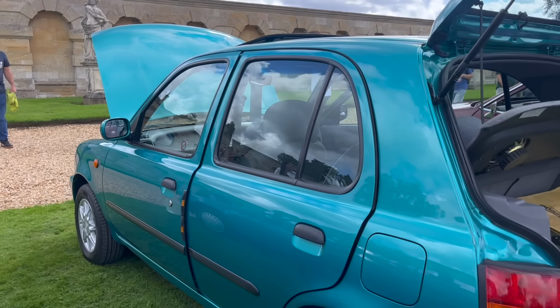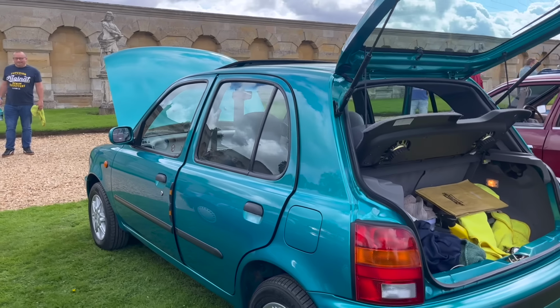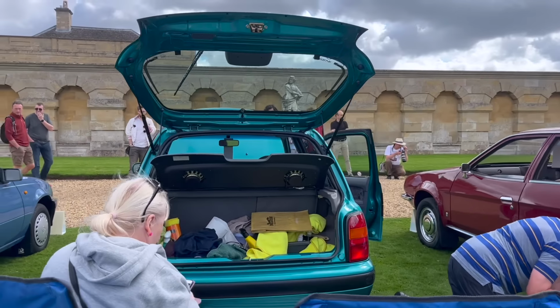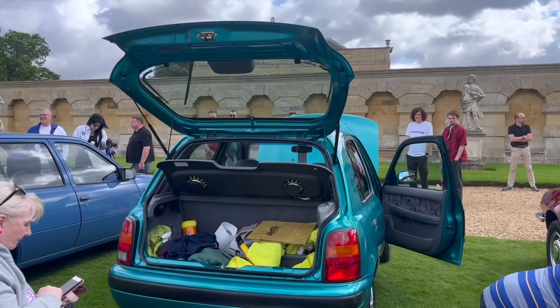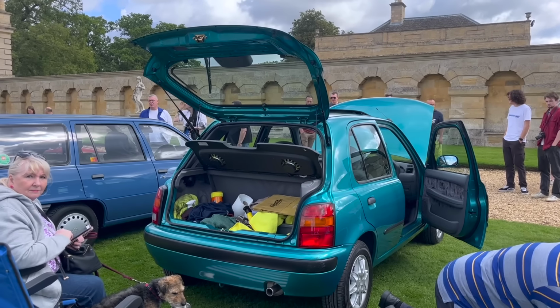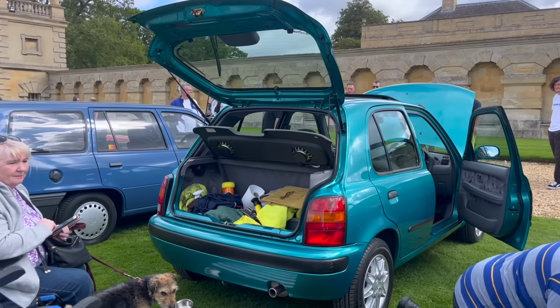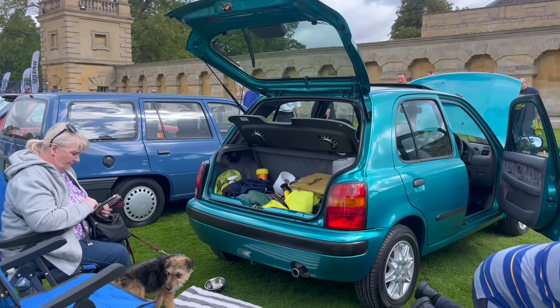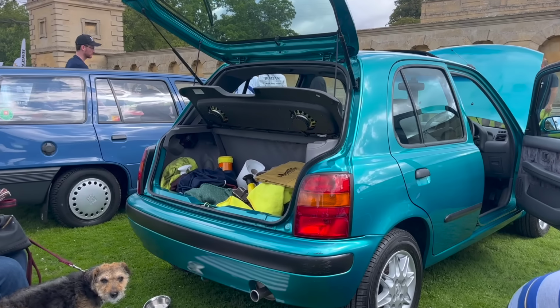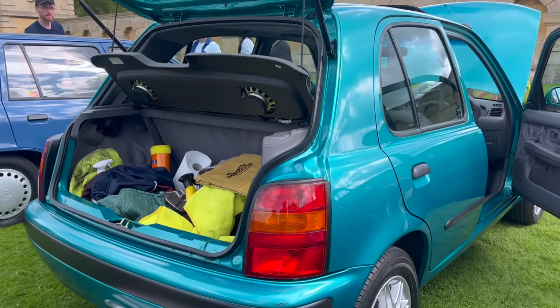Do you think it is a classic yet, or do you think it's getting there? It's getting there. We take this to shows. You do get a few funny looks, and people say, "Oh, it's not a classic car," but like I said, it's 26 years old now. So give it 5 years' time, it'll be 31 years old. So then that's when it'll start being accepted a little bit.